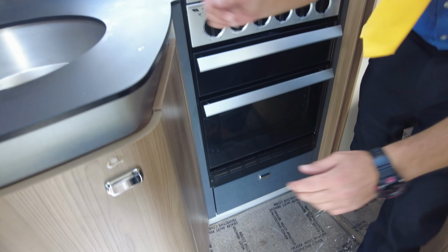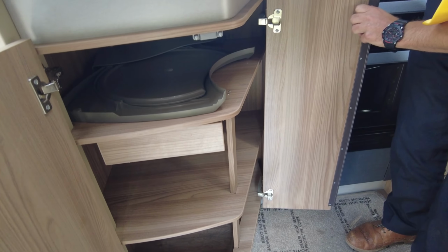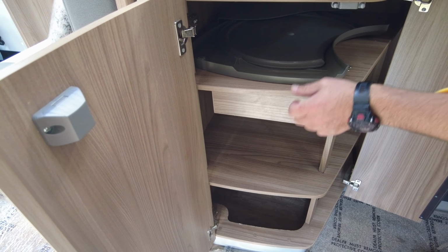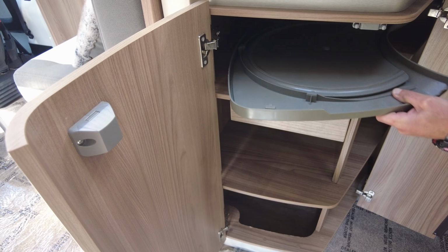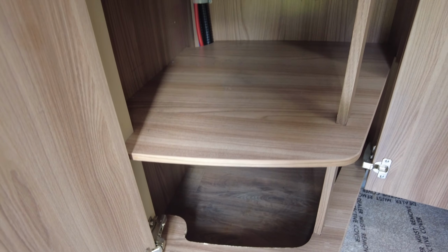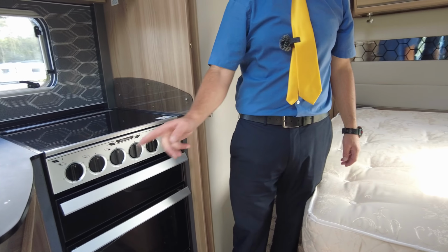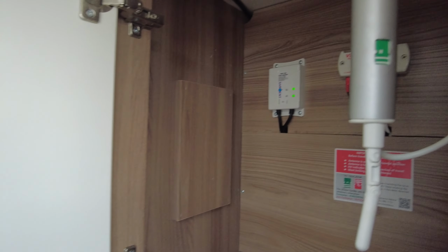Now, have a look in here, because I think this is where it makes a big difference. You've got cutlery drawer first and foremost. You've then got your drainage and cutting boards, which get placed over your sink and hob. But look at all that space. You've got absolutely loads. So if you like your cooking and you need pots, pans, saucepans, frying pans, that's where they're going to hide. Up here, even more storage.